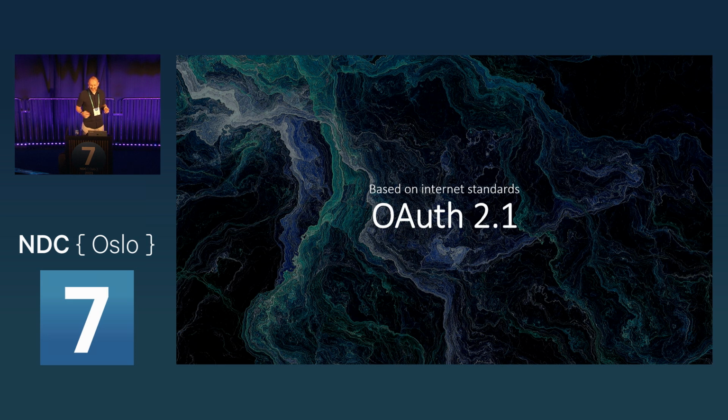So 2.1 is not standardized yet. It's not complete, but it's on the way, and it makes complete sense. Maybe the most important thing they do in the 2.1 profile is to remove what is called an implicit grant. Are there any of you who know this stuff? Not many. The implicit grant allows a web application to transport access tokens via the web browser.